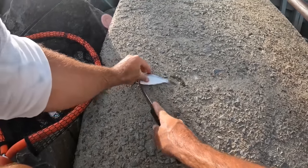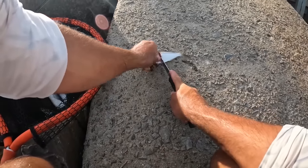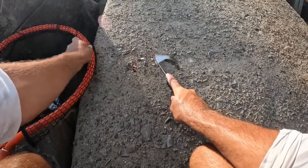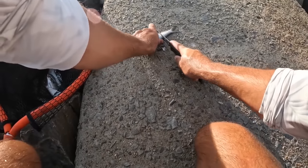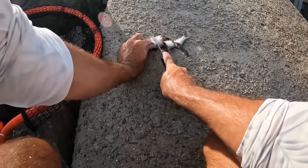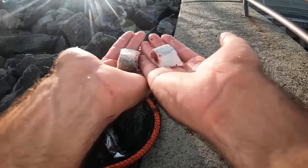See a piece we can get off these guys. This is a little bit smaller than the other ones. 1, 2, 3, 4. 4 pieces off this one. I could probably get 5 off of one of these guys. This one here's a little bit bigger. 1, 2, 3. Yeah, I can get 5 off of this one. Okay, I think that's gonna be a good place to start.